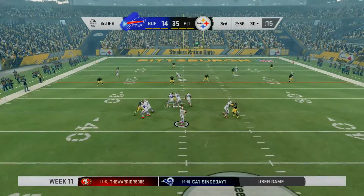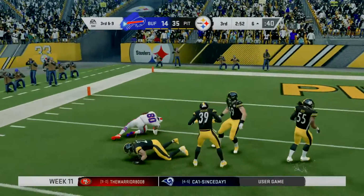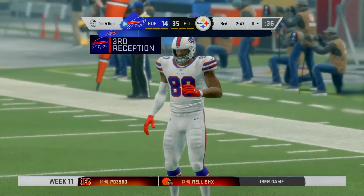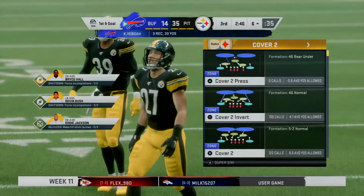To throw on 3rd down, Burrows. That is caught right at the 10-yard line. And down he goes, taking it inside the 10, just shy of the 5 at the 6. They're able to convert on 3rd down, and that sets up a 1st and goal.